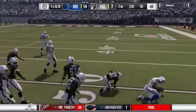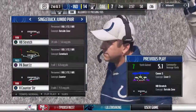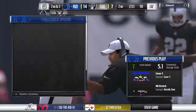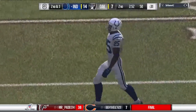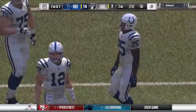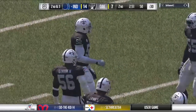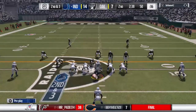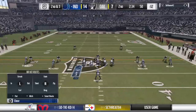And a good burst there gets him 7 up to midfield. Some runs are blocked so well, you almost forget that someone has to carry the ball to gain the yardage. The leverage by the offensive line to create space up front, really well done. See if they stay on the ground for 2nd down. They'll put 2 receivers left, 2 to the right.